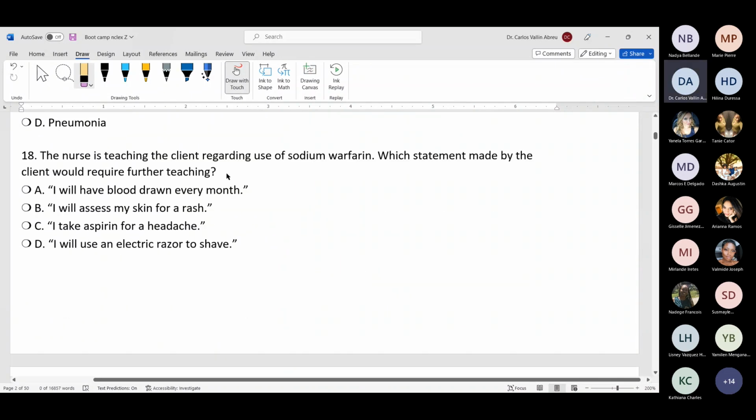The nurse is teaching the client regarding use of sodium warfarin. Which statement made by the client would require further teaching? I will have blood drawn every month. This is okay.